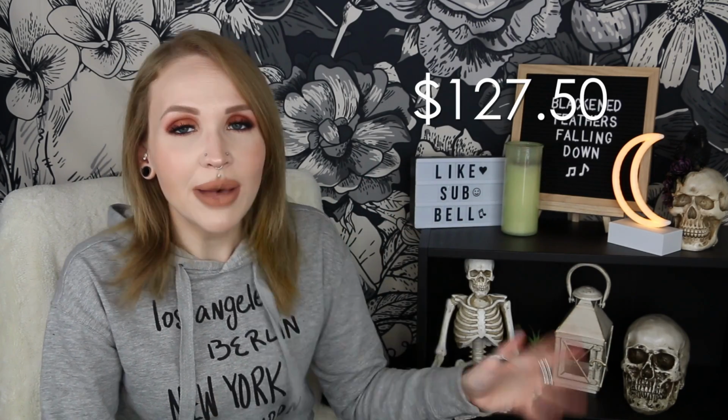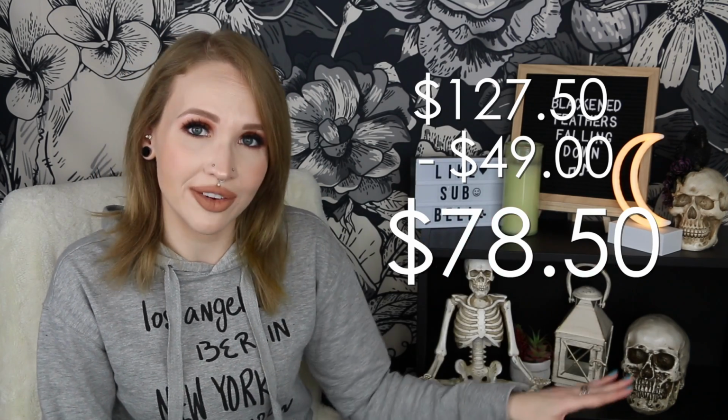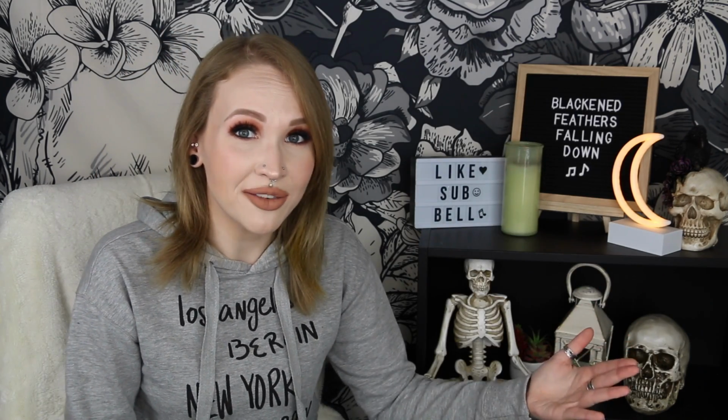So the 2 items that I am getting, the black top is $79.50 and the dress is $48, which comes to $127.50. But because of the style pass, I'm only going to be spending $78.50. So basically I get the dress for free and then I get $1 off. So I'm pretty happy with that. That is my March Stitch Fix. That is what I'm keeping. I'm pretty happy with how that turned out.